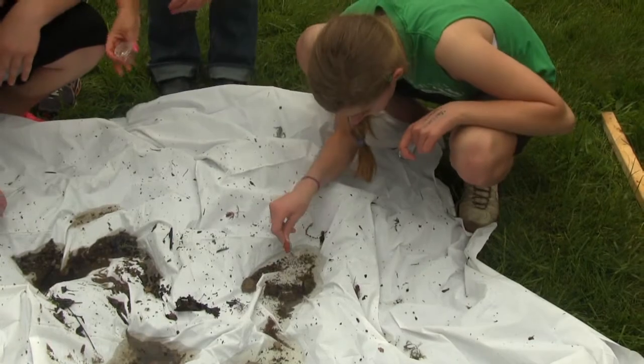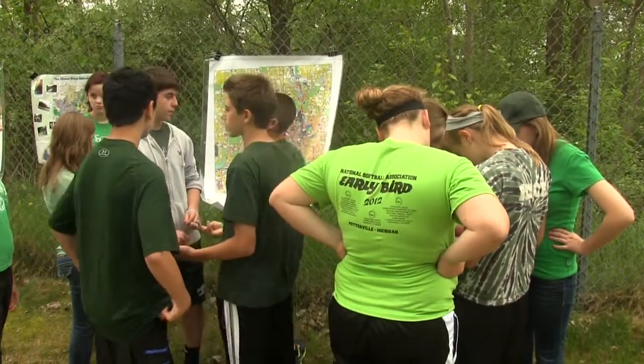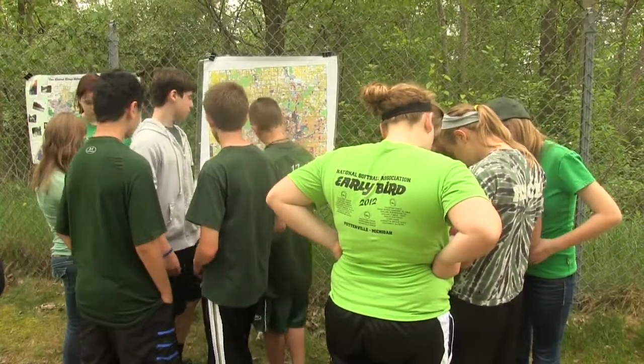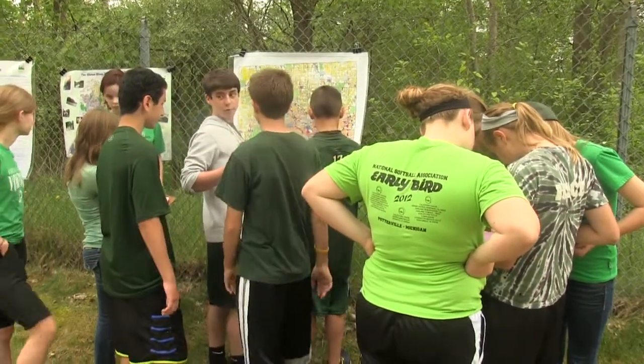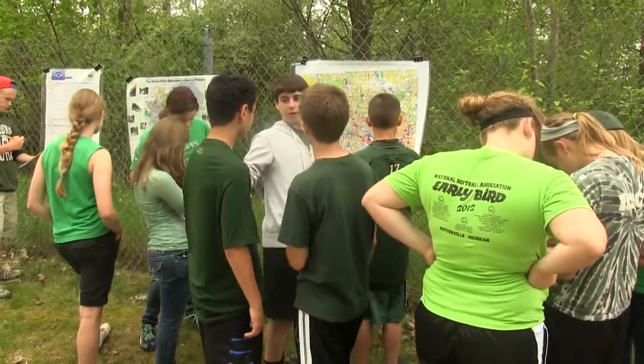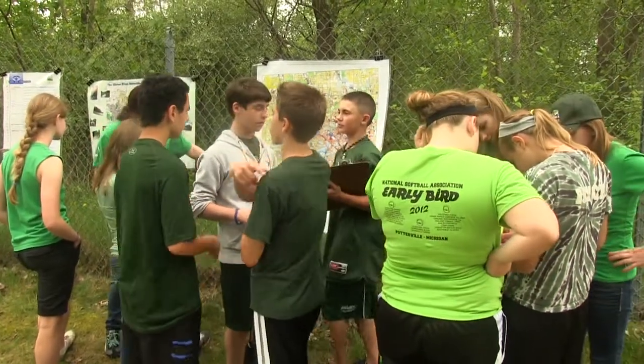We have the land use station, which students take into account if there's parking lots, how the land is used, businesses, commercial business, residential, golf courses, and how that might impact the river. And then the last, we've joined hands with the Orion Art Center and their Recreate Recycled Art Show this year.